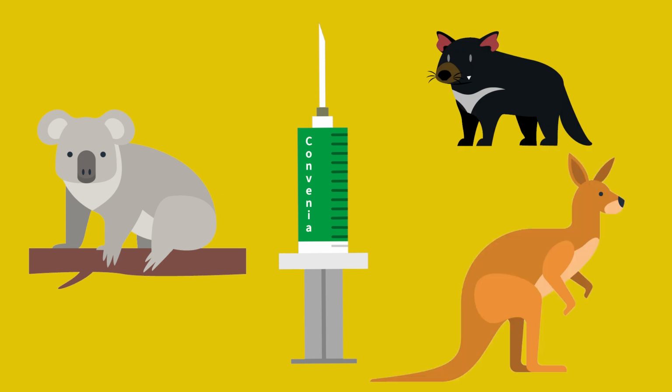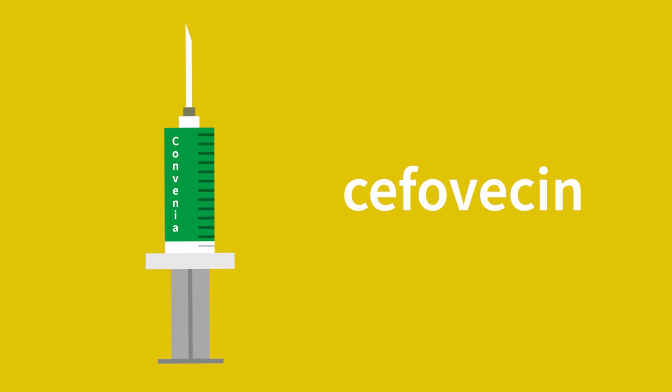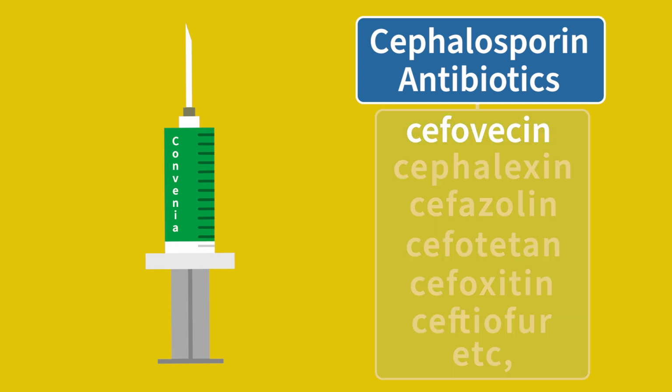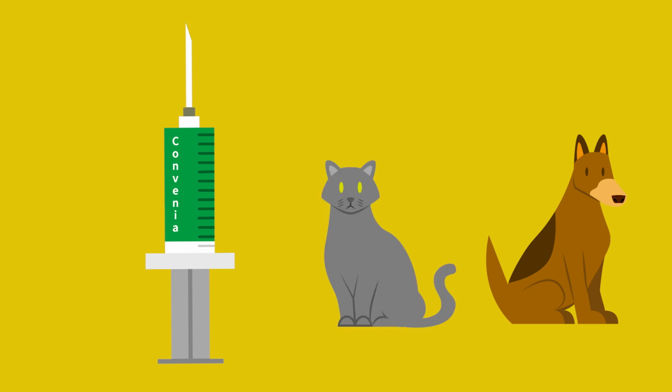other Australian wildlife species. Convenia is the trade name of this antibiotic. The more scientific name is cefovecin. Convenia belongs to a class of medicines known as the cephalosporin antibiotics. There are many different cephalosporins. Many of them are registered to treat infections in people, but Convenia is only registered for administration to dogs and cats. Also, Convenia is only available as an injectable formulation.